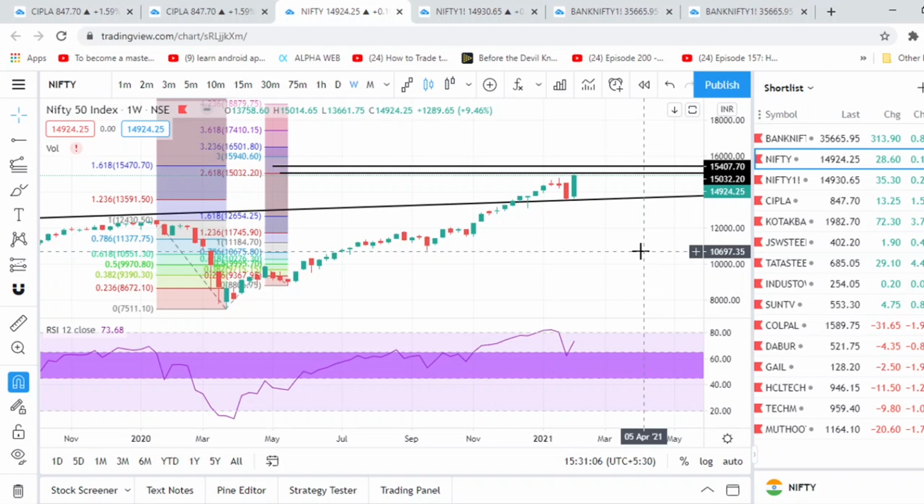Let's start our stock analysis for tomorrow, 8th of February 2021. Let's start with the Nifty. This is the Nifty weekly chart. This is a spot chart.